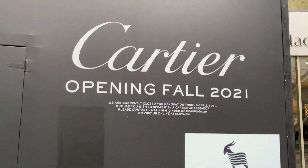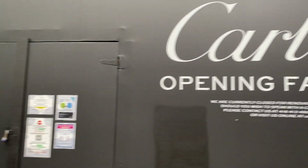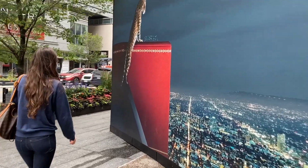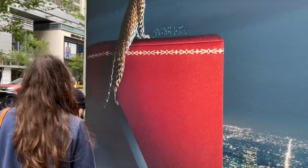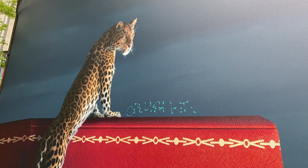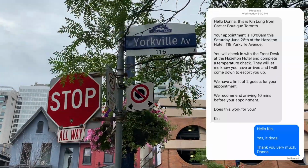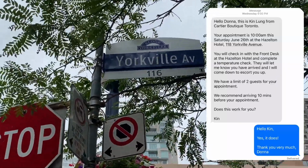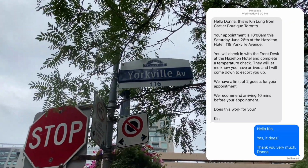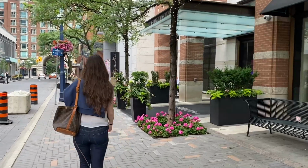What I did is I texted my SA and she informed me that they were taking appointments at another location close by. It was honestly a few streets away. So I was lucky enough to get an appointment. Their temporary boutique was located in the Hazelton Hotel on Yorkville Avenue. And my SA was kind enough to text me the new address and all the details surrounding the visit the night before.